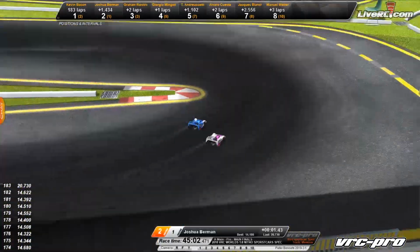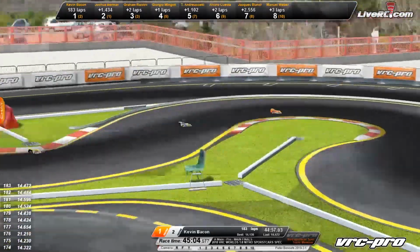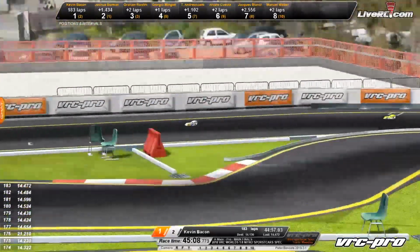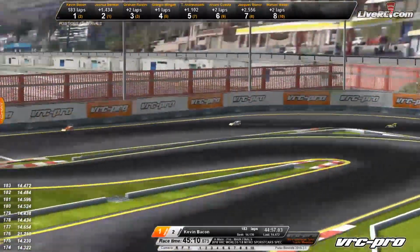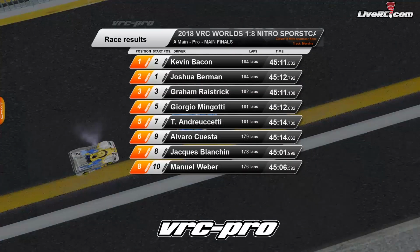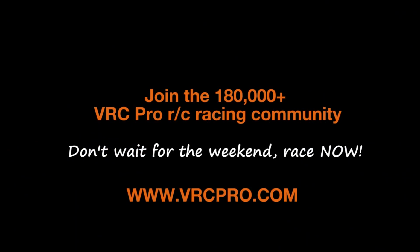Ladies and gentlemen, time has expired. This is the final lap here in this one. Joshua Berman is going to be out front in the number 2 spot. Here comes Kevin Bacon. Ladies and gentlemen, Kevin Bacon, your world champion. Joshua Berman, wow, finishing up in the number 2 spot. Graham Raystrick will take third. What a race here on VRC Pro.